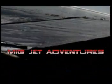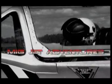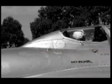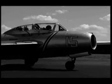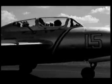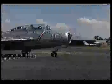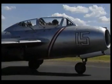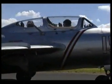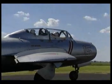Mig Adventures now presents you with the opportunity to experience the only real jet fighter joyflight in Australia, the MiG-50. It's the fastest, most aerobatic. It's real. Feel the rush that only today's fighter pilots scream about, and all in the safe hands of one of Australia's most experienced pilots, the out there but down to earth, Richard McDonald.